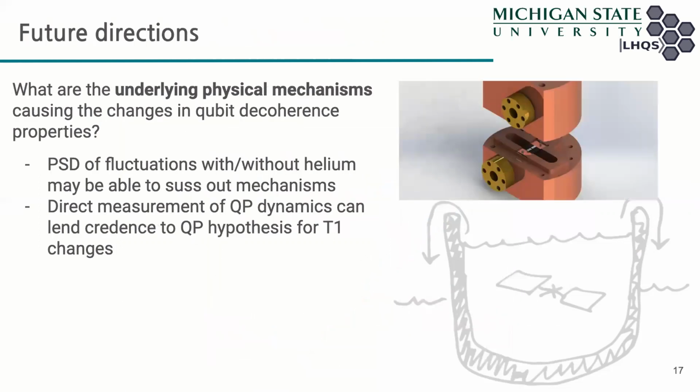Oh, wrong way. And so where do we plan to go with this in the future? It would be nice to really suss out the underlying physical mechanisms of what's causing these changes in coherence properties, right? What you can imagine doing is a power spectral density of the fluctuations with and without helium to see if we can figure something out about these mechanisms. Or we could do a direct measurement of quasi-particle dynamics, which could help test this hypothesis of quasi-particle limited T1, and we're actually pursuing that one right now.